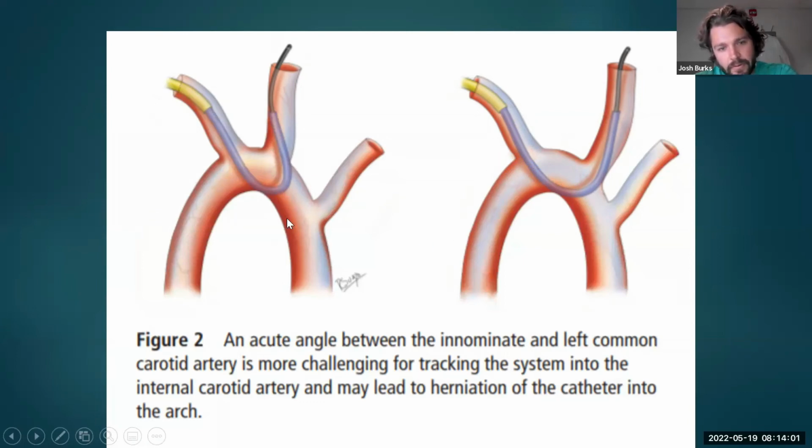Your access points are either going to be through the arm, through the radial artery, which means you come through the right subclavian, directed into the neck, or from up the aorta from femorally.